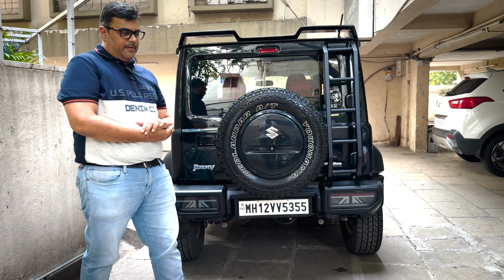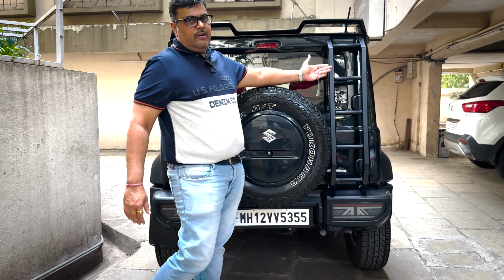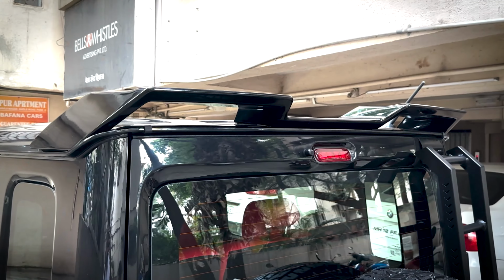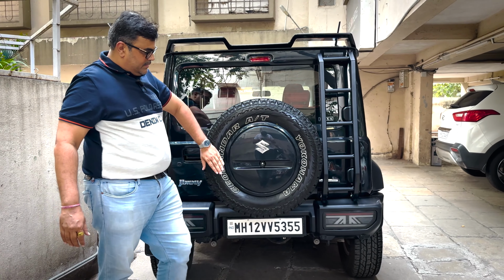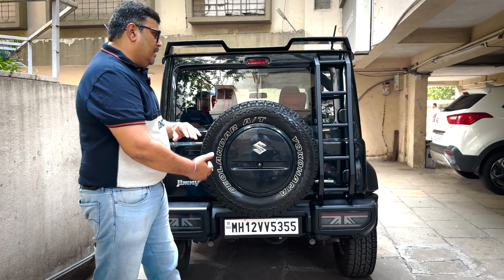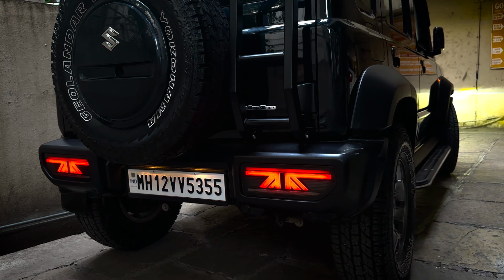Adding to the rear profile, friends, we have installed this wonderful ladder. We have installed this G-Wagon type spoiler for the rear of the car, so it makes the car look bold from the rear. We have installed this stepney cover, and the best part of this setup is the rear tail lamps. You can see how beautiful they look.